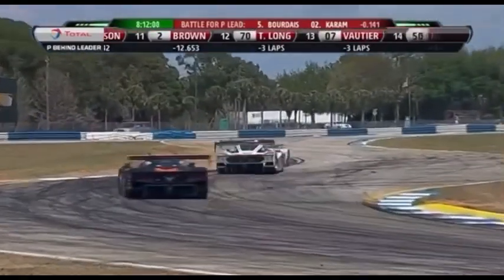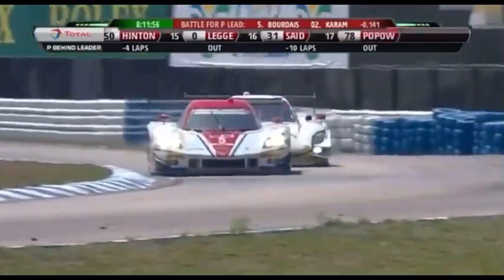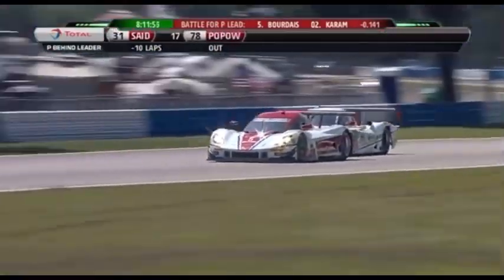See how bumpy it is right there going to the hairpin. This racetrack has settled in, and it's created all these bumps. It didn't used to be there when they paved this some years back.